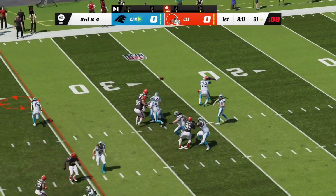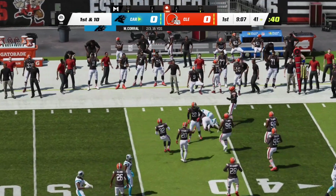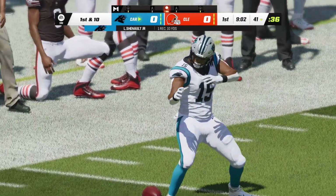Corral from the gun on 3rd down here. He'll fight his man, Laviska Shenault. And he is going to have a Panthers first down as they're able to get the 3rd down conversion.